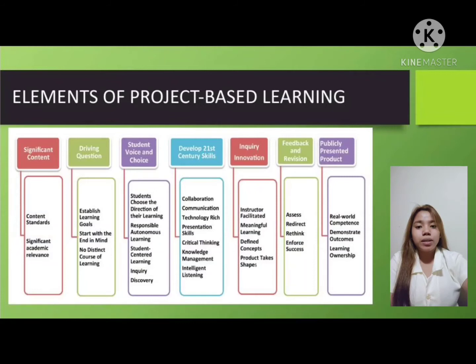Fourth, 21st century skills. Since it holds a big part of a student's future, students should gain here skills that they can use in their near future. Fifth, in-depth inquiry. Just like in the driving questions, the information shouldn't be Googleable and it takes time to answer. It should undertake investigations and observations. Sixth, reflection and revision. There has to be an opportunity for students to review their work and the work of others. This is an ongoing process for students to self-monitor. Lastly, publicly presented. It is the big difference of project-based learning from traditional teaching.